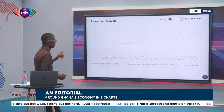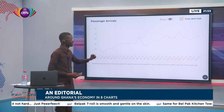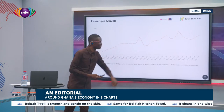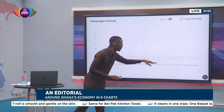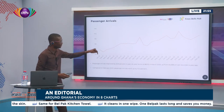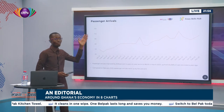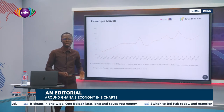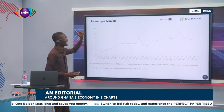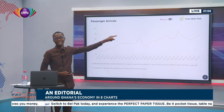So look at that. Passenger arrivals improved by 33.8% in year-on-year terms to 86,000 in March. So it jumped from 64 to 86, right? Compared to February, passenger arrivals went up by 15.4%. Awaa, Makokreku Mante, and of course, Akwesi Ajiman, you guys need to aggressively use this. This could be the key.